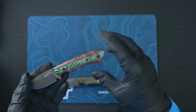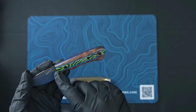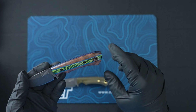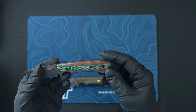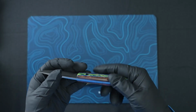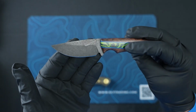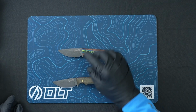At the $495 price point, have a really cool walnut burl with a damicarta inlay running longitudinally, which is kind of unique. Some little carbon fiber pins, brass liners. Again, 3V steel. Just a more traditional dark wash blade, and this one you're at the $495 price point.